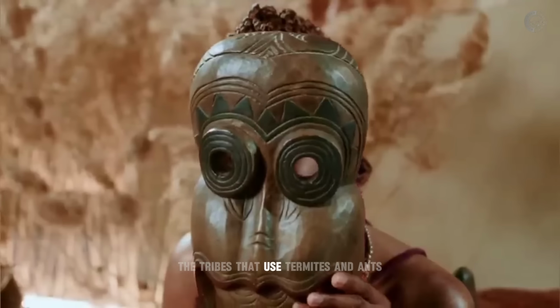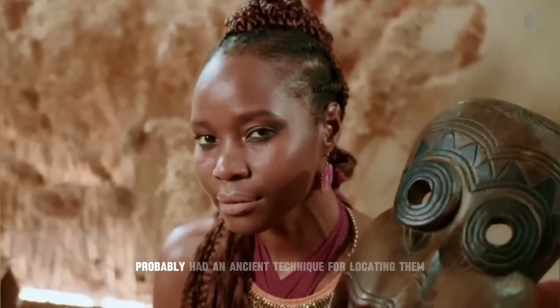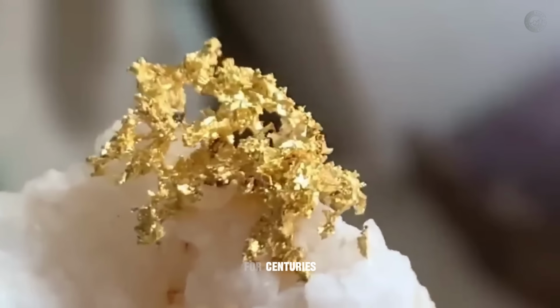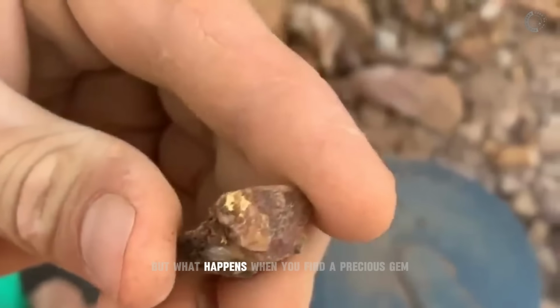The tribes that used termites and ants to find out what minerals were under the ground probably had an ancient technique for locating them, because the oldest people in Africa had been doing this for centuries to find small deposits of precious minerals. But what happens when you find a precious gem? How do you identify it?